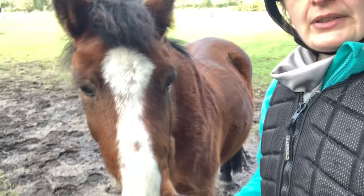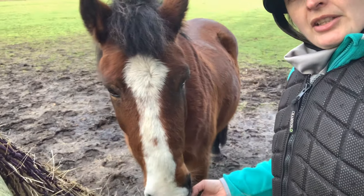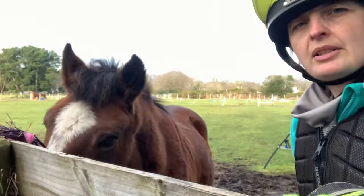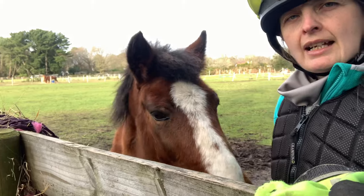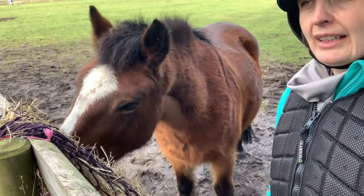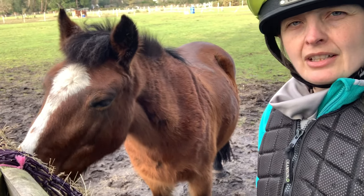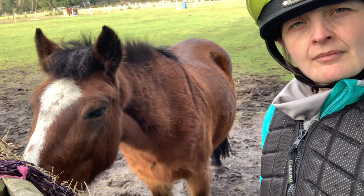So, checked if there was anything there, and there was nothing there. Got off, lunged her in trot, and she was fine. And then when I tried to get back on, she wouldn't let me on, which is very, very unlike her. Juliette is usually raring to go for anything. She loves being ridden, so that's a bit concerning.